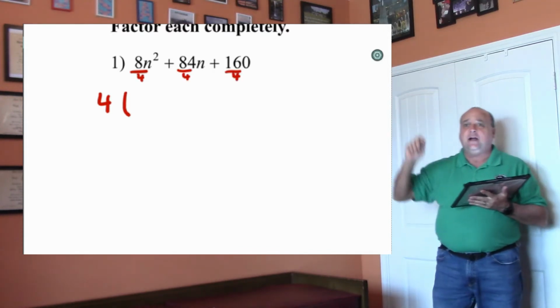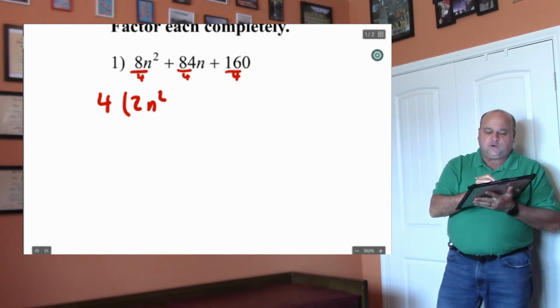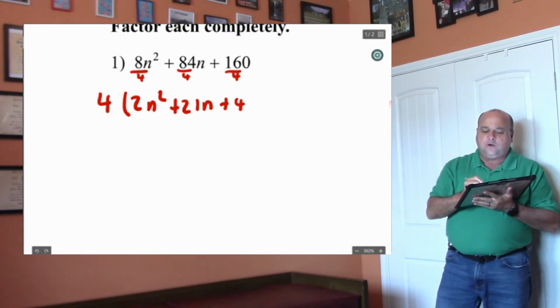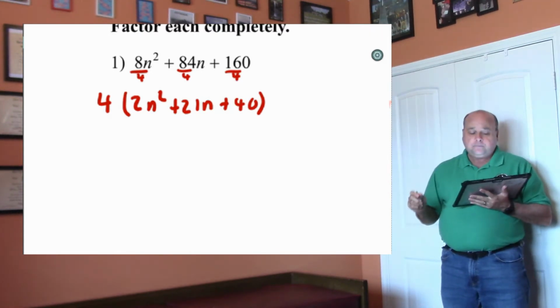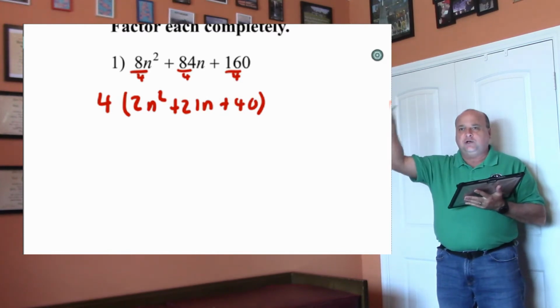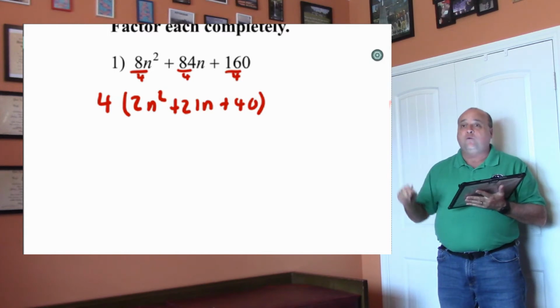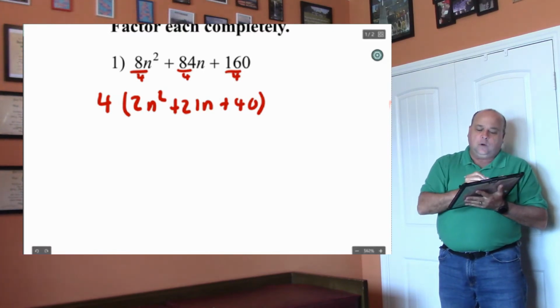This is factoring out a GCF. So 8 divided by 4 is 2n squared, 84 divided by 4 is 21n, and 160 divided by 4 is 40. What makes this good is the numbers get smaller, right? So I factored out the 4, and on all of these problems you're going to be able to pull out a number like this. Notice that 2, 21, and 40 don't have a common factor, do they? Because 21's odd. Now we're going to go through and do what we did yesterday.